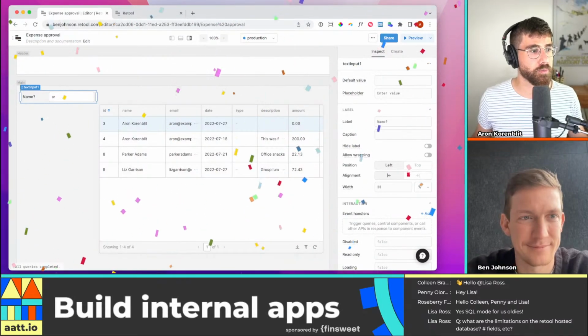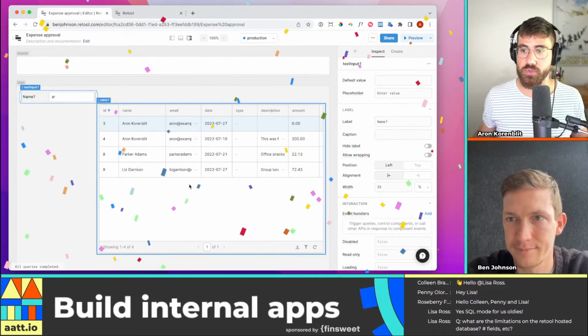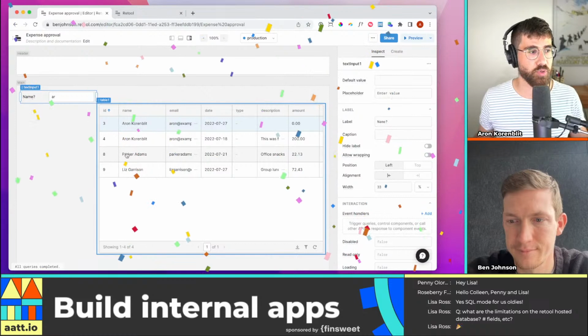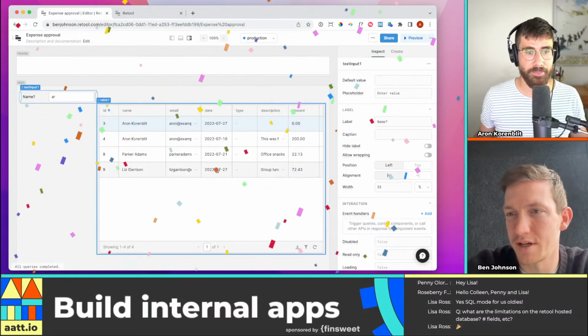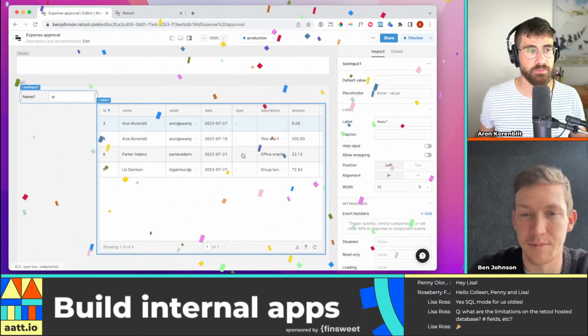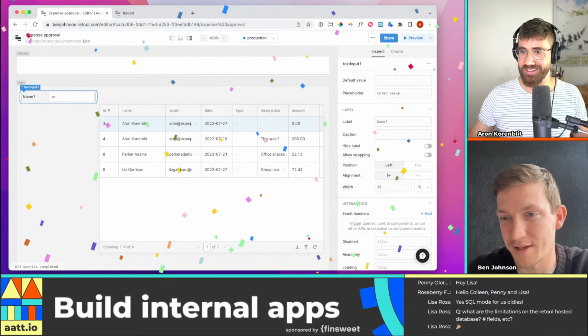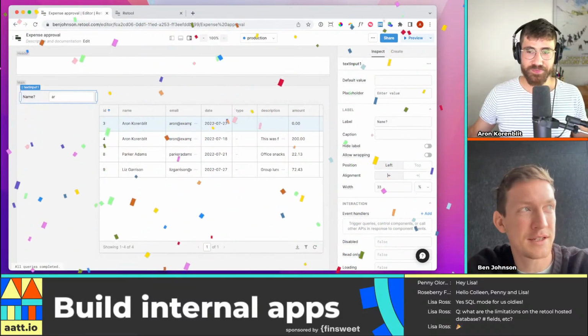Actually, a good question from Lisa is, what are the limitations on the Retool hosted database in terms of record volume and field numbers? Already trying to push the limits is Lisa. I think it's a great question. So a little bit about Retool DB. We're actually launching that in August. So I gave you a sneak peek at a feature that actually hasn't been released yet.